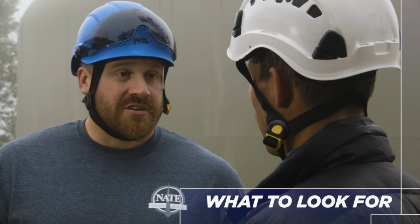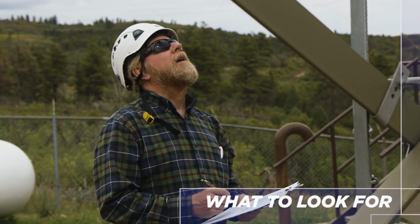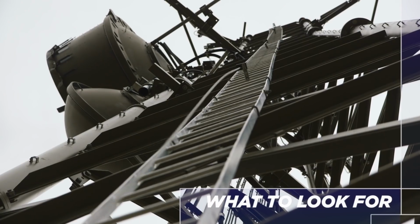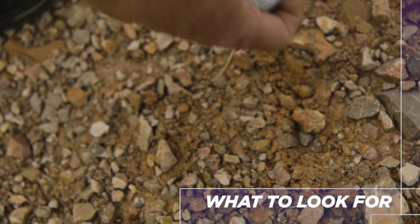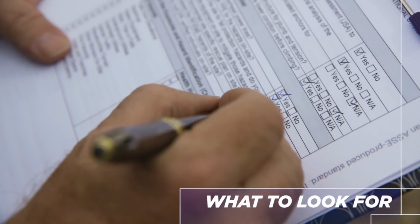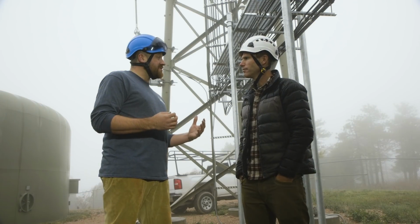We want to go to the base of the structure as well. We want to look up each leg, each face. We want to look for cracks. We want to look for bent angles. We want to look for loose members. We want to look for bolts that are lying around on the ground. We want to clearly identify that the climbing facility has a true climbing path. And if those things are all in line, we're setting ourselves up for success.